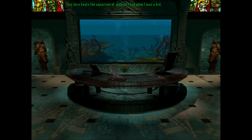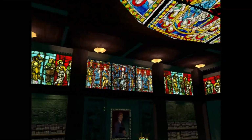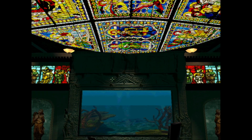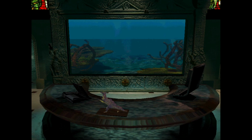Sure beats the aquarium of guppies I had when I was a kid. Gideon must be trying to corner the stained glass market. A dinosaur coin bank. Must be a keepsake from when Gideon was like the rest of us. This is a curious little dropping.